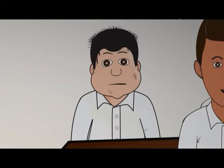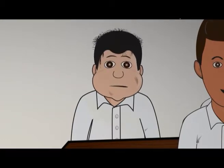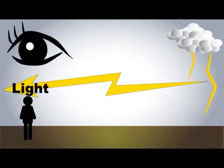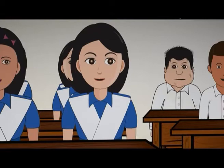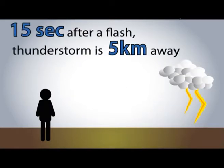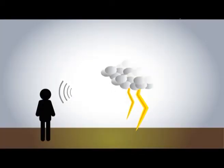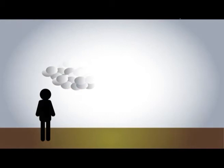It's coming again. I don't like thunder sounds. I'm scared. Calm down, Timul. You should not be scared of thunder. It is the sound you hear after the lightning. Thunder also helps us to know the distance of thunderstorm from us. Really, teacher? How? If you see a lightning, count the number of seconds until you hear the thunder. Divide the number of seconds by 3 to calculate the distance in kilometers. When the counted times become shorter, thunderclouds approach closer.